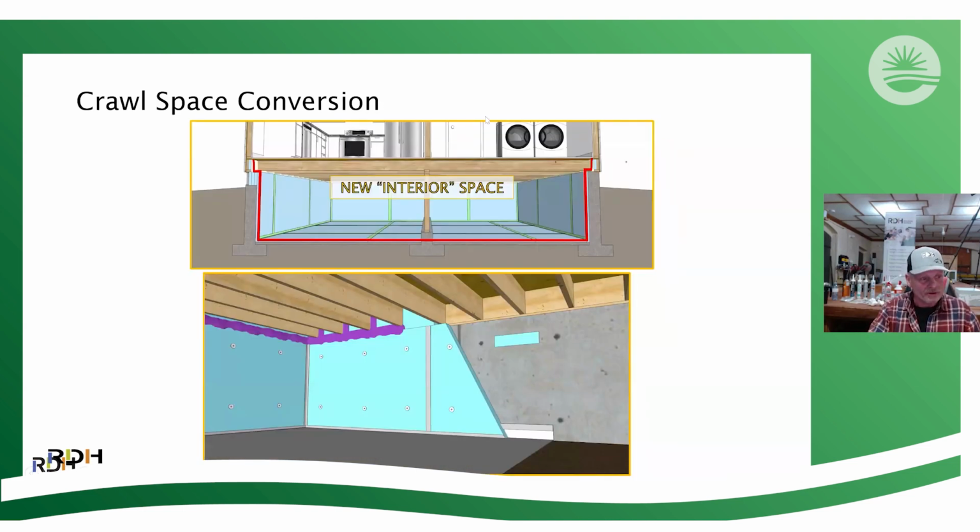So crawl space conversion, maybe you don't want it. Plug the vent, you can insulate the walls and it becomes a new interior space. And you need to provide venting to that space. It's now a new interior space, but it's a nice dry space, storage, new inside space. You need to deal with the floor, okay, for damp. So putting poly down, you can also put insulation and plywood. I've done that and made a brand new walking surface because sometimes a mud slab's not so pretty down in the crawl space.